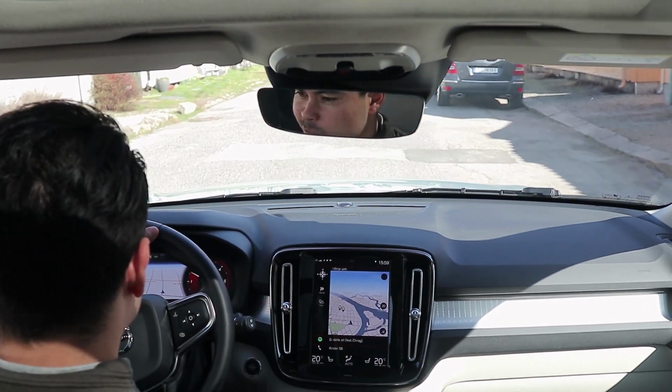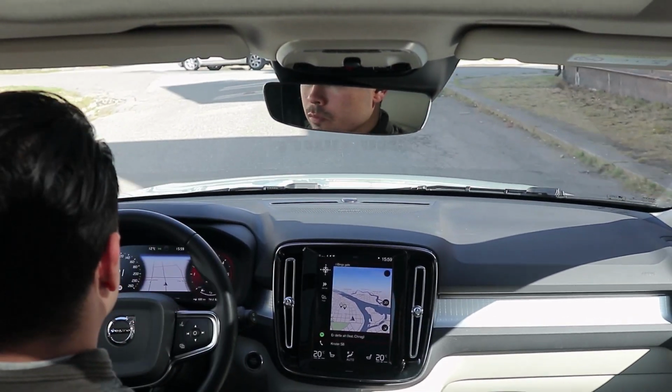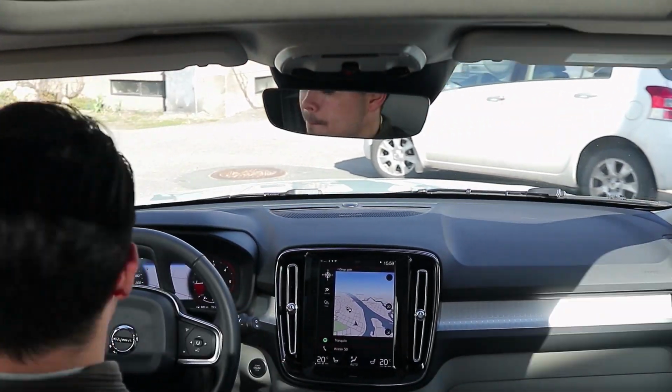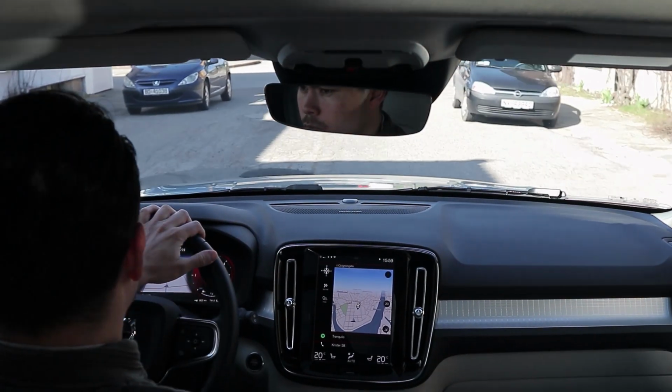But if you have more of a longer commute, if you do highway speeds, 100 kilometers an hour and higher, and you do long stretches of motorways, I'd go for the XC60 if you can afford it, because the sound insulation in that car is much better. And even if you get that car with the diesel, the sound insulation is better in that car. But for everything else, especially in the city, this car is just brilliant.